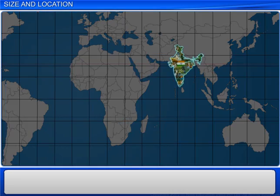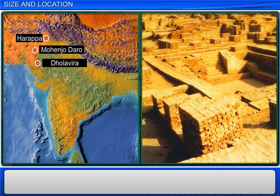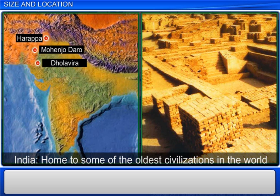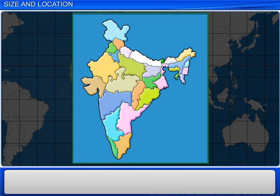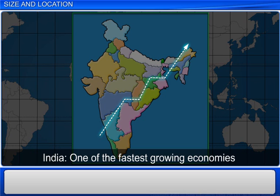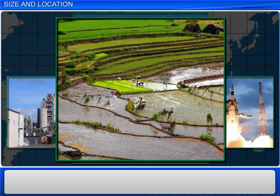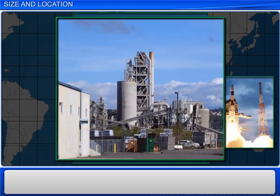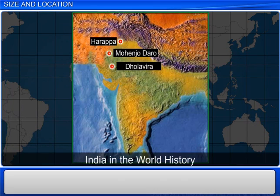Known for its rich commercial and cultural heritage, India has been home to some of the oldest civilizations in the world, such as the Indus Valley Civilization. The last 5 decades have seen India evolving from its culturally rich image to one of the fastest growing economies of the world. The country has shown substantial development in the agricultural, industrial, and technological sectors. In addition to this, India has also contributed significantly to world history.